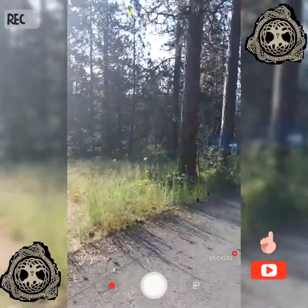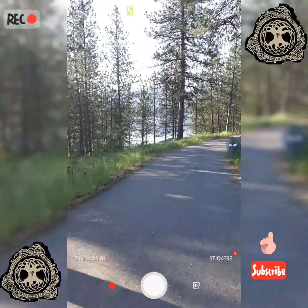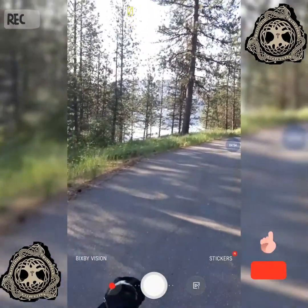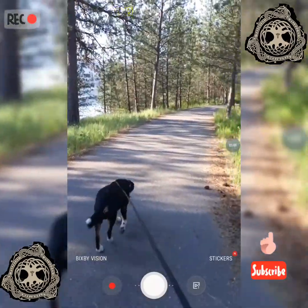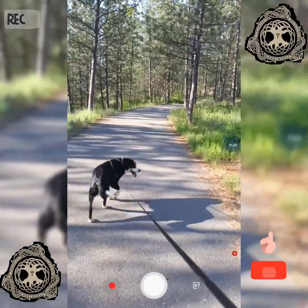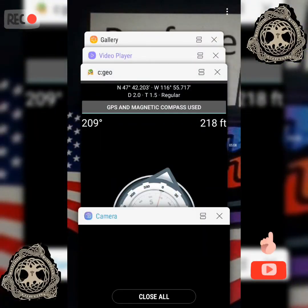It's just beautiful here at Black Bay Park. We have the bay of the lake coming up. Oh, that's wonderful. We got a canoer out there already early in the morning. Well, let's go ahead, Harper, and check our compass again.